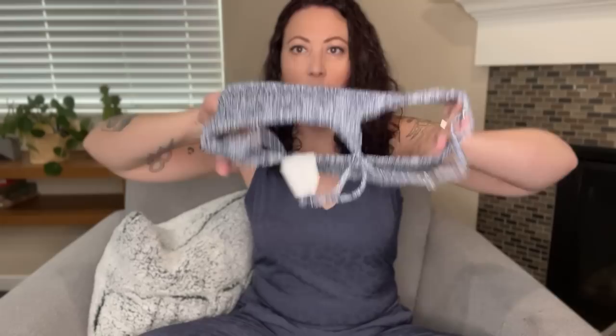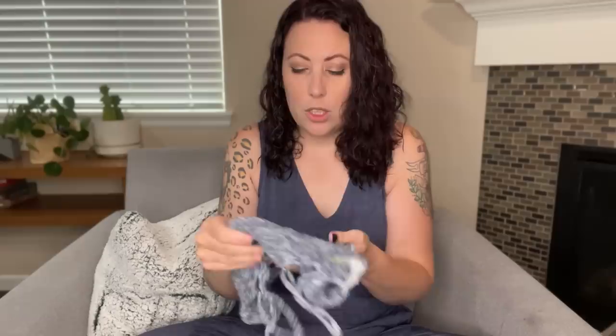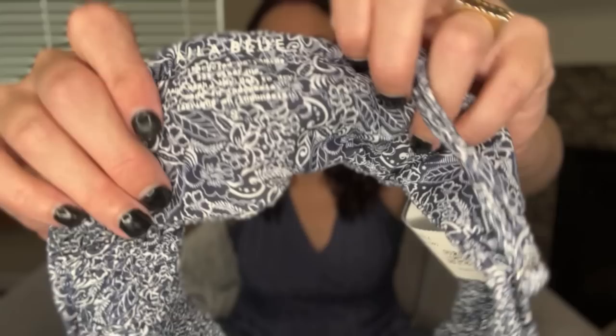Next up is a little swimsuit top. I looked this up. It's sold on Anthropologie and other big sites. It is an expensive brand. I'd never heard of it before, and it took me a second to even find the label because it's in there, but it's hard to see. There you go, there it is.